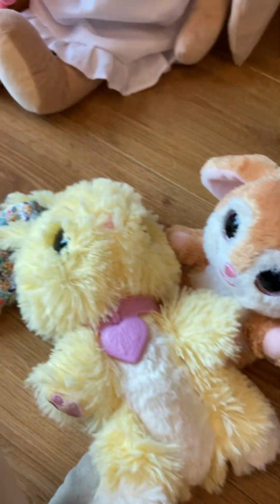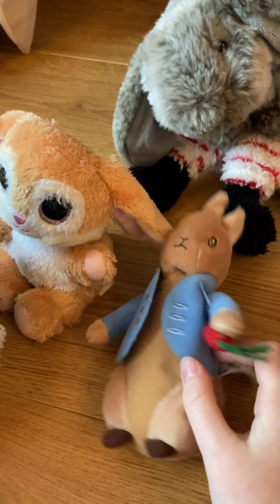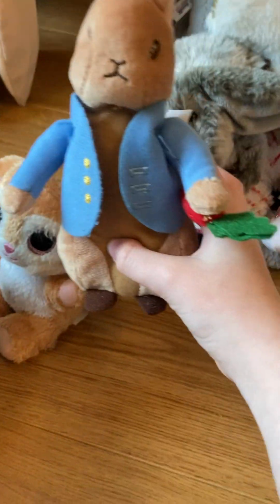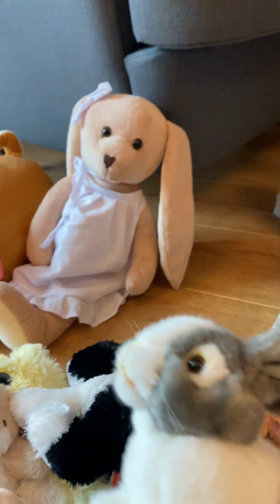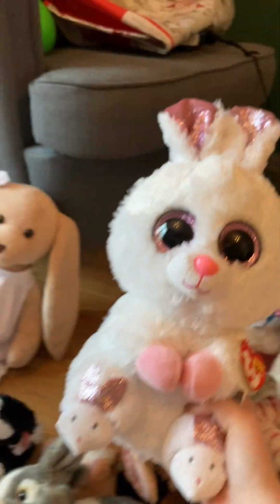Caramel Bunny, Hoppy, Flower, Bluebell, Manger, Peter Rabbit, Pippin, we've got Delilah. We've got two bunnies, they're brothers and sisters. We've got Slippers, the big bean booth.